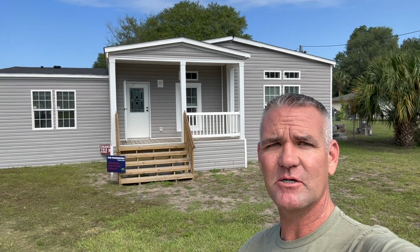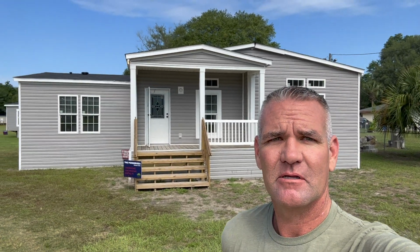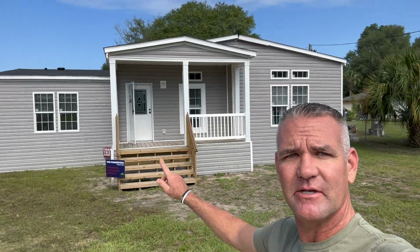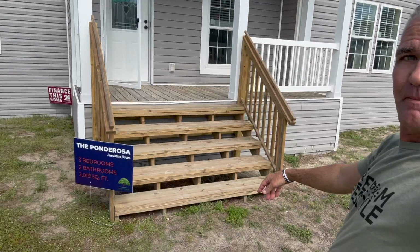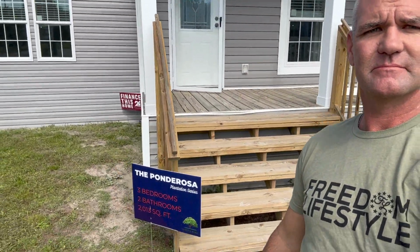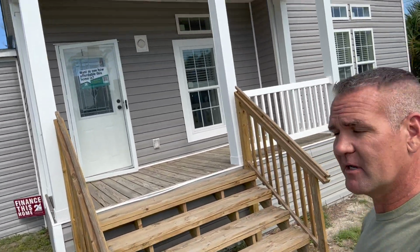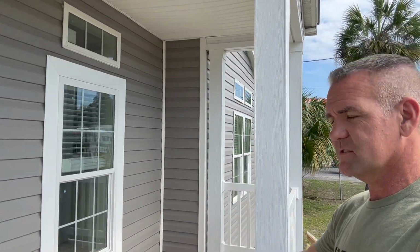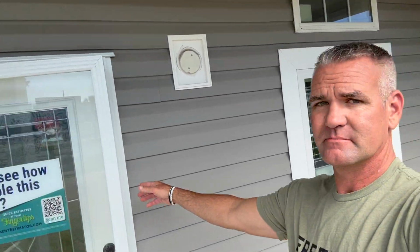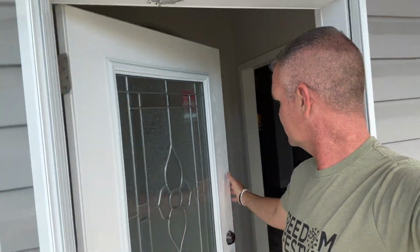Today we're going to look at the Ponderosa. It's 2,000 square feet, 3-bedroom, 2-bath. Beautiful front porch on this thing. Let's head on in. Go have a look at this. See the sign here. All of our details. Let's head on up. See how much room is over here. Nice glass door. Comes inside.